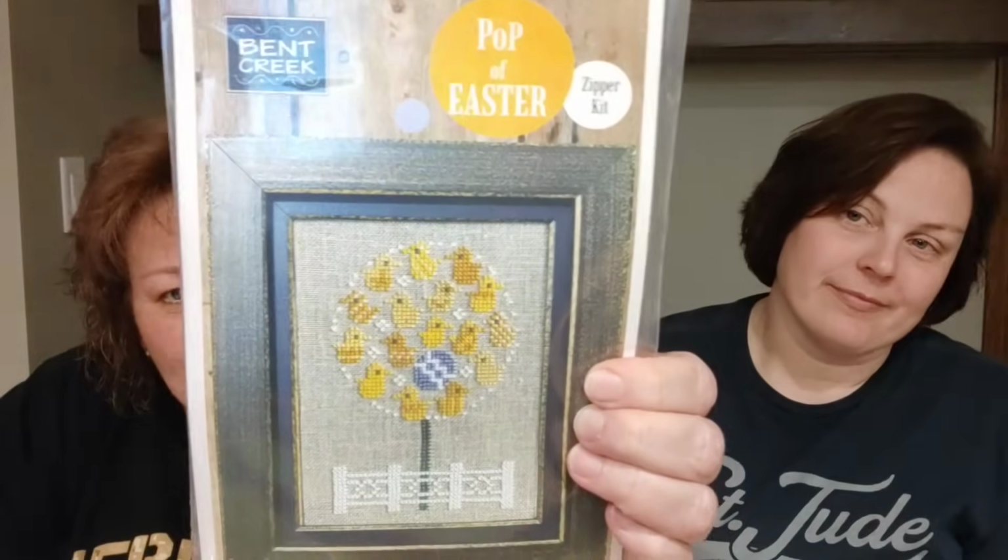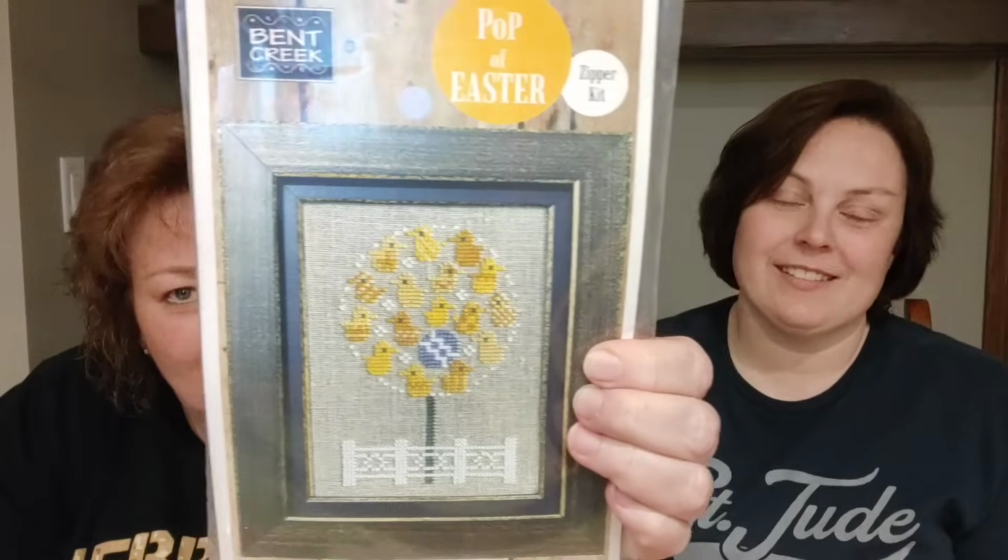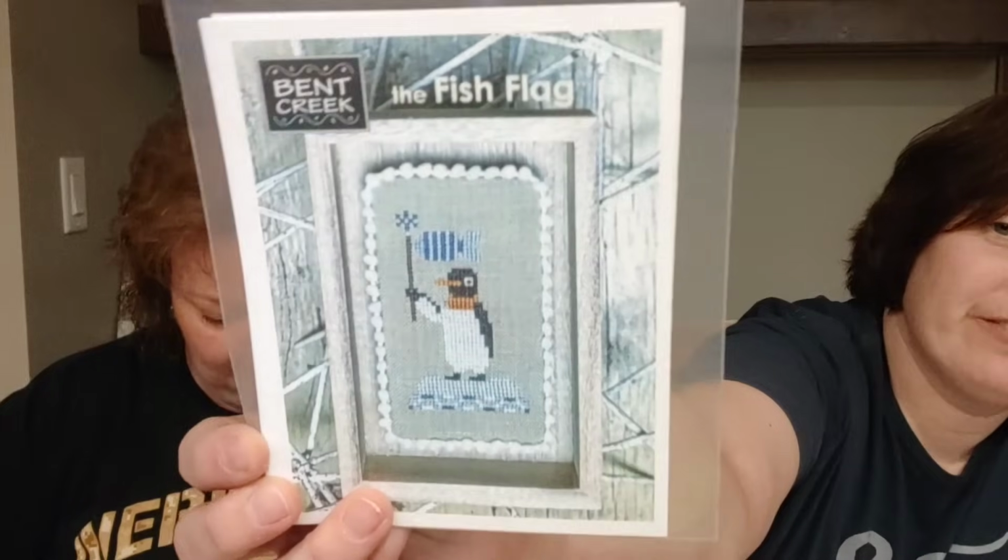Pop of Easter is their new Easter one. Look at those little duckies. Look at that one. The duckies. The Fish Flag. This is a penguin holding a fish flag.